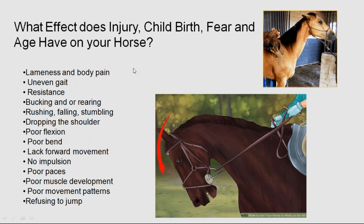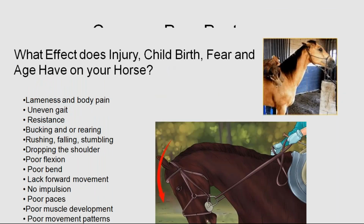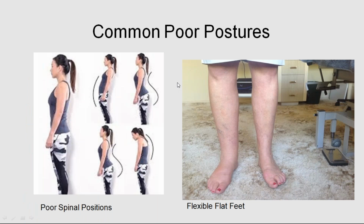All of these problems certainly evolve over time. Now, we've all seen riders that really, sadly, get another horse that bucks and rears. Well, maybe people need to look at themselves before they blame their horse. So let's have a look at some of the common poor postures that will directly affect your riding.